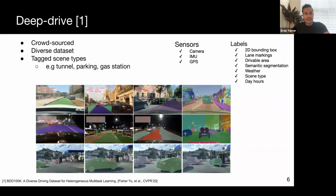The BDD100K deep drive dataset consists of 100,000 videos of driving that are crowdsourced by tens of thousands of drivers. It covers 4 different cities, has balanced day and night data, and extreme weather conditions such as snow and rain. The data includes camera images, IMU, and GPS, but lacks 3D sensors. For each video, a single frame is annotated for image tasks.